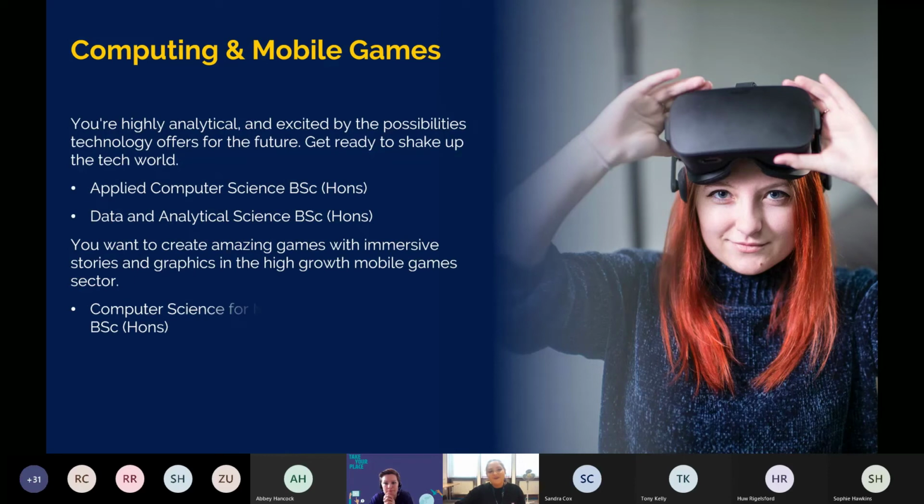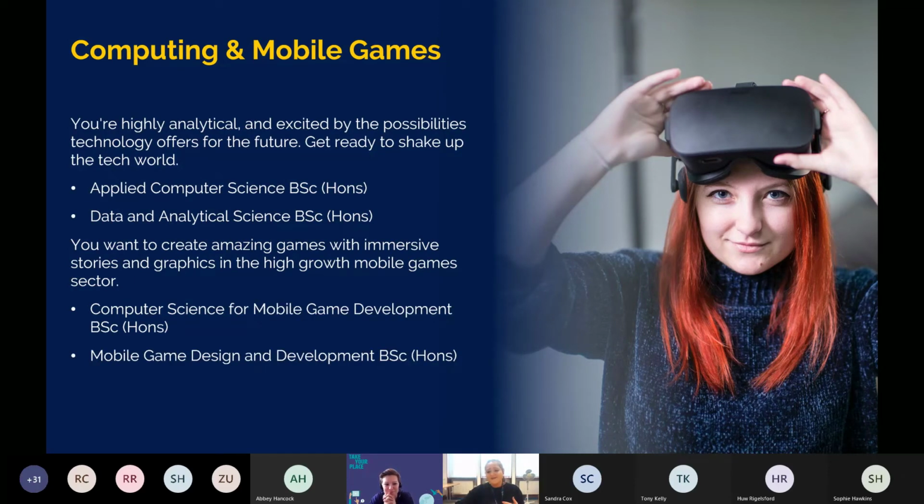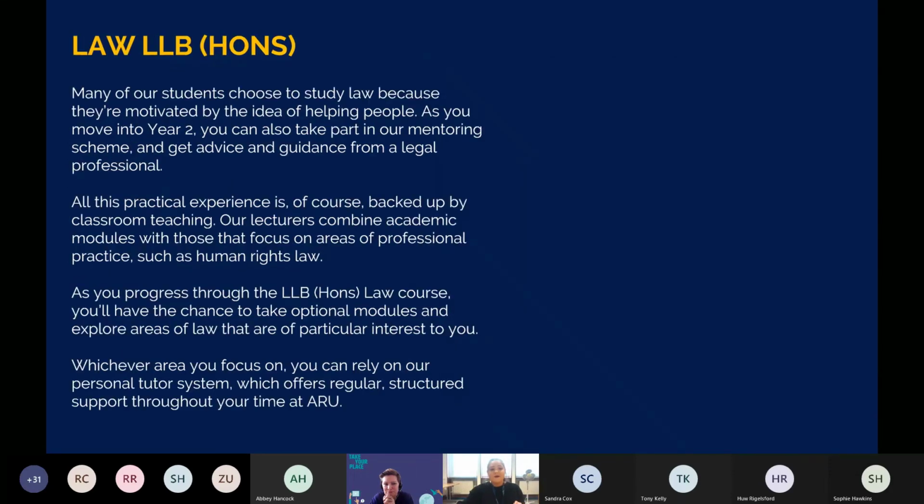And my favourite course and the best one is mobile game design. So creating an app, creating your own app. There are so many app millionaires out there now, and mobile game design is the coolest course we do, in my opinion. They are looking for entrepreneurs and for people to work in app design. We all have phones, we all use apps on our phones, and we need people developing new ones constantly. And you could be doing that at ARU Peterborough.